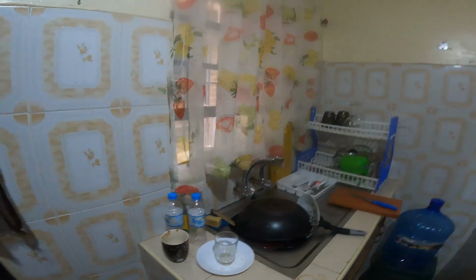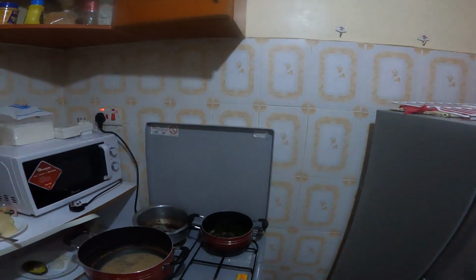Then this is a door that leads you to the balcony right here. Guys, you will excuse me, I did some cooking yesterday, by the way.